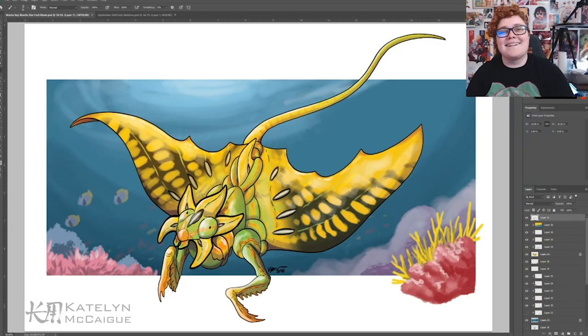All right, and we are all done with this Monster Mash, and I think this turned out really awesome. I had so much fun combining these different creatures and the star fruit. It was just such a fun combo, to do a mantis and a manta ray. It just works so well. And then adding the tropical colors by adding in the star fruit, it all worked together so well. And I think this is probably one of my new favorite mashes.